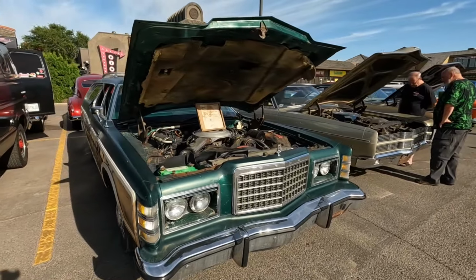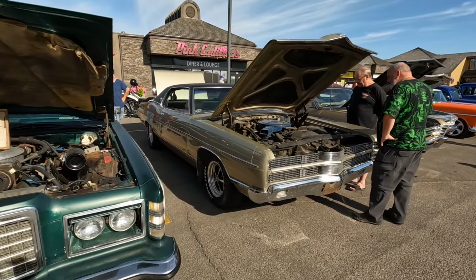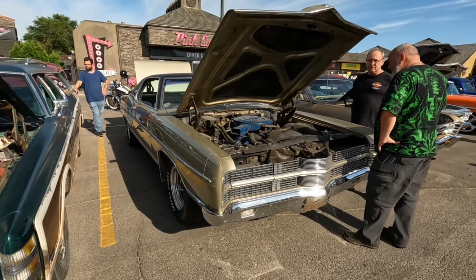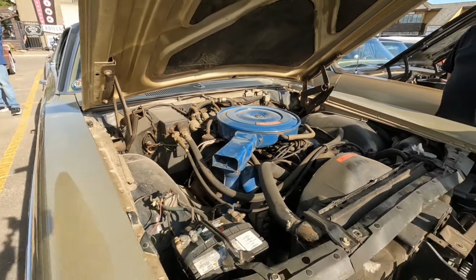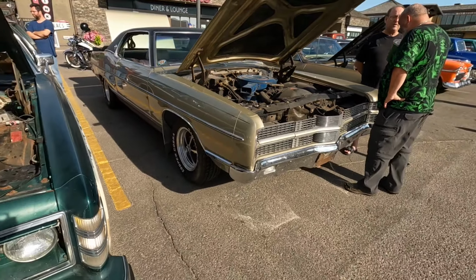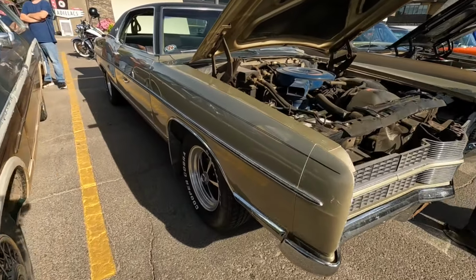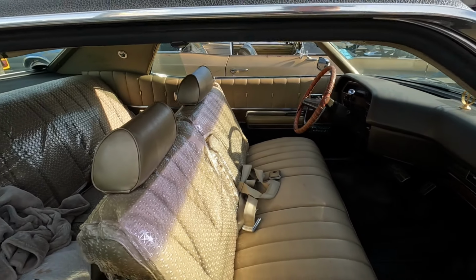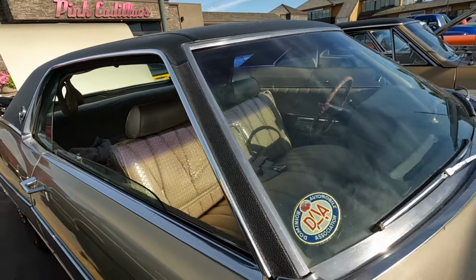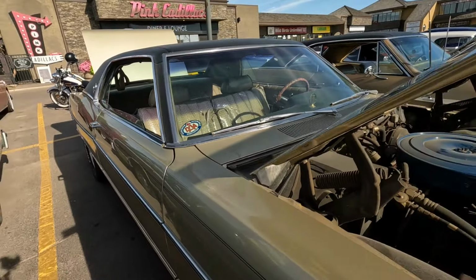Kevin's out with his wagon. This is cool. I don't know that I've seen this before. 390. It was all original. Original car. Very nice. Bought in Saskatoon. Original Saskatoon car. Got Magnum wheels on it. Wow, plastic is still on the seats. Very nice car. Well, thanks for bringing it out. Yeah, I appreciate it. I've been busy all summer, so I never had a chance to. Very nice.